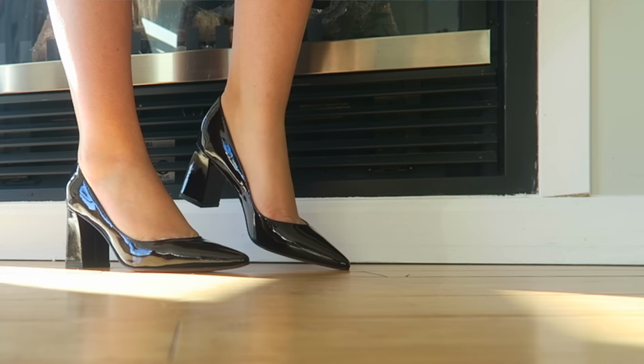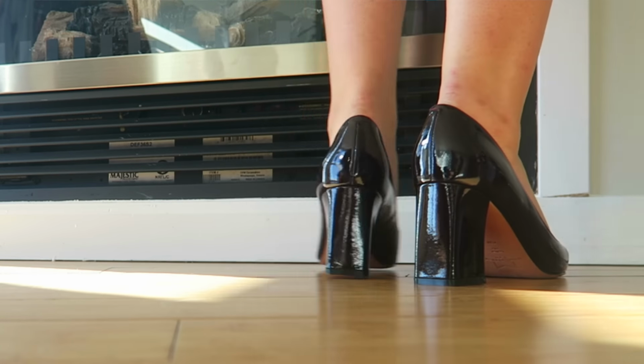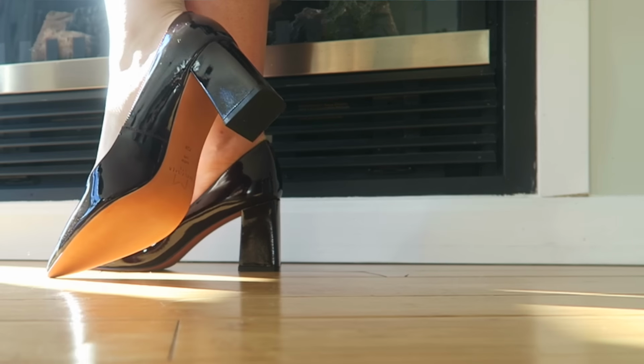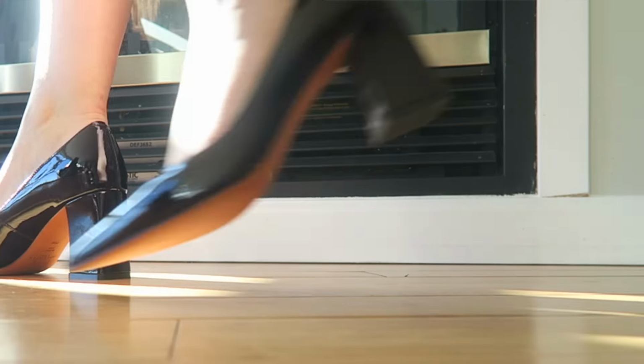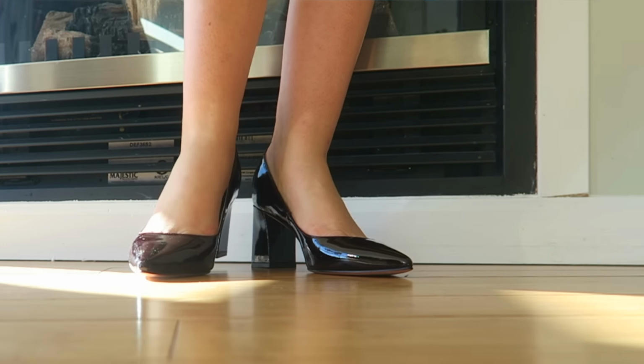So these are burgundy patent leather, and I feel like it's going to be so hard to catch this on camera, but if you are familiar with the OPI Lincoln Park After Dark nail polish days, that is what these are. It's like a blackened burgundy. I love these.